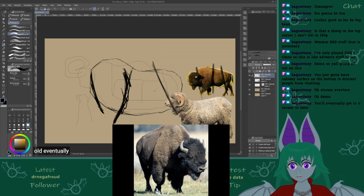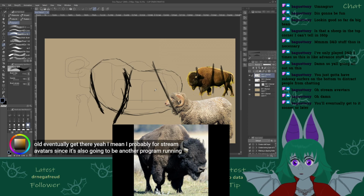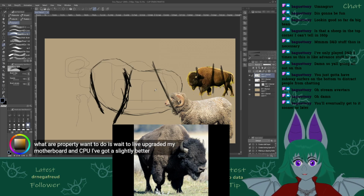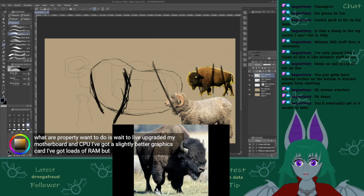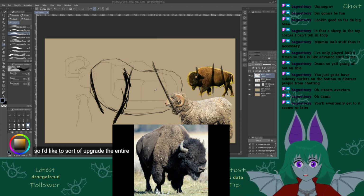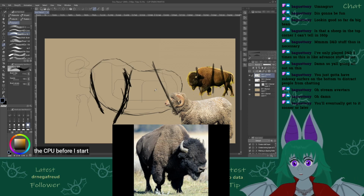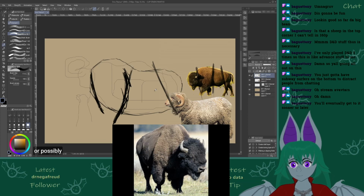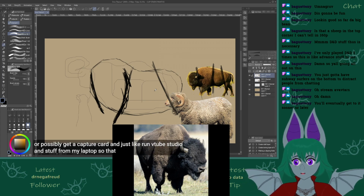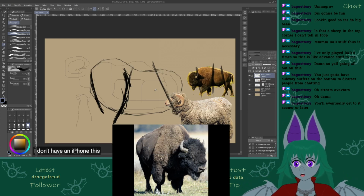I'll eventually get there, yeah. I mean, for stream avatars, since it's also going to be another program running, what I'd probably want to do is wait till I've upgraded my motherboard and CPU. I've got a slightly better graphics card, I've got loads of RAM, but the base thing that everything sits on is not the best. So I'd like to upgrade the entire machine, if not just the motherboard and the CPU, before I start adding more things for it to work with. Or possibly get a capture card and run VTube Studio and stuff from my laptop, so that the processing can be done off the main computer. Since I don't have an iPhone, all my tracking is webcam.